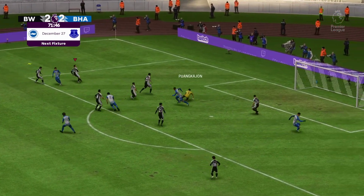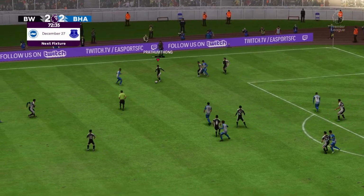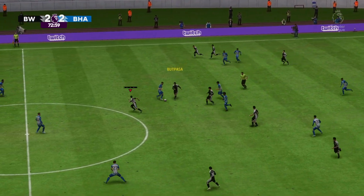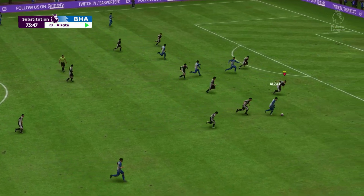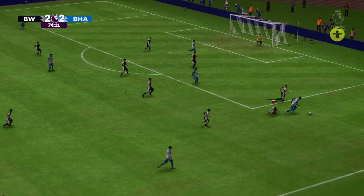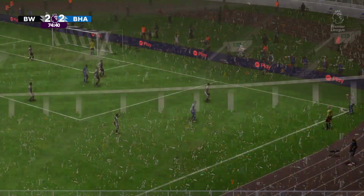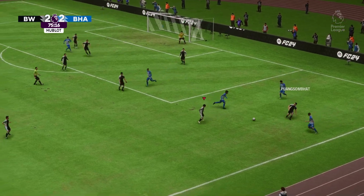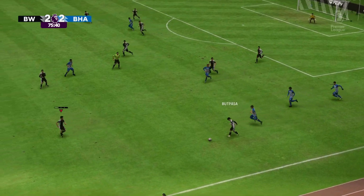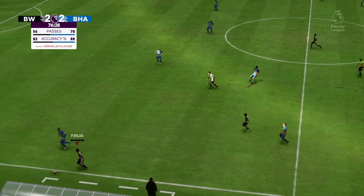Oh, can he finish it, Derek? And pushed away to safety. Alzate. Good use of advantage there. Out of play and a Brighton throw-in coming up. Now they stop them in their tracks. And into the last 15 minutes of action.